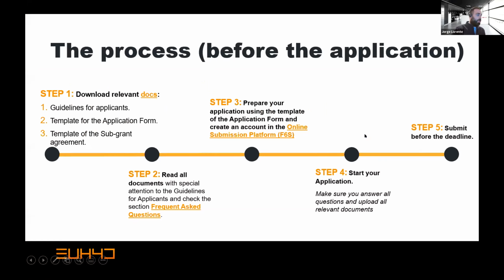Okay, well, let's start with the process for the application. The first step is to download all the documents you need to apply, which mainly involves the guidelines for applicants and the templates for the application form and the sub-grant agreement. The guidelines for applicants define the general aspects for the 3 open calls of our project, but also the particularities for each open call that will be open along the EUHubs4Data project. The guidelines for the first open call are published and are available at the project webpage.